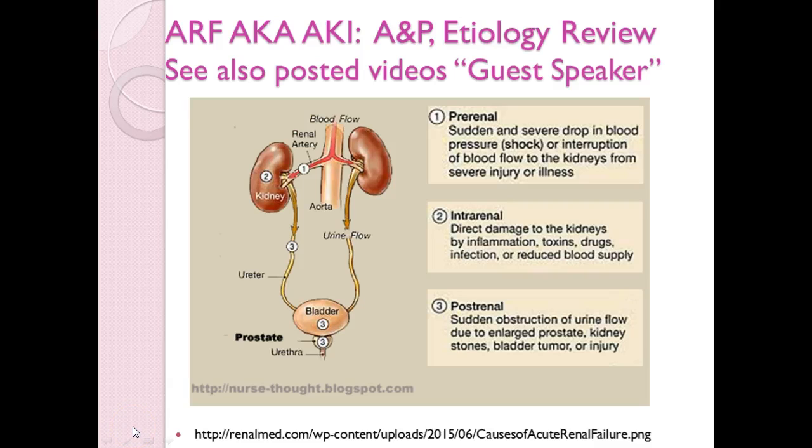I'm going to touch briefly on acute renal failure, also known as acute kidney injury. And I really think that the videos that I've posted for you with our guest speaker can give you a much better picture of exactly what's happening in acute renal failure. But I want to talk a little bit first about what kind of people this might be.